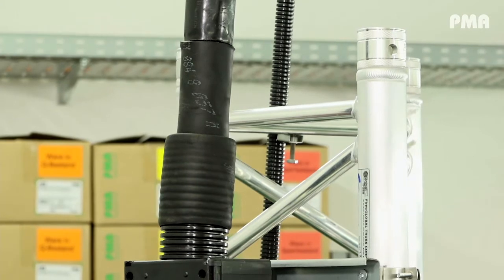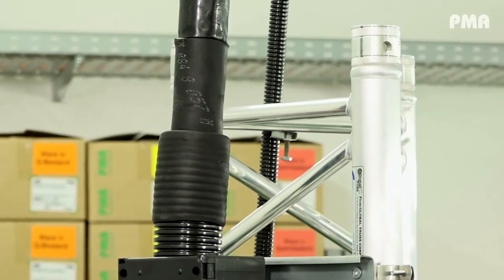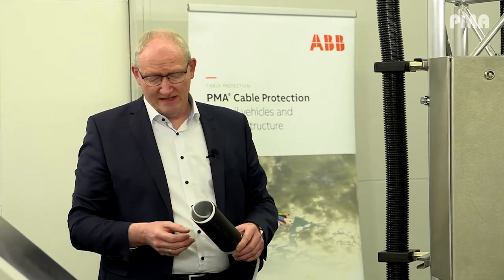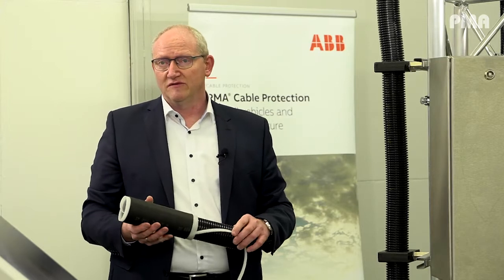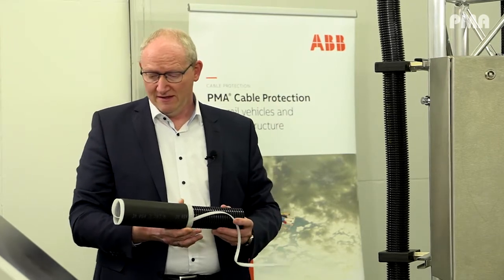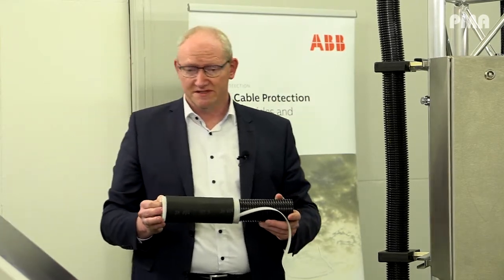So this is a very safe installation method. There's no possibility to burn the cable protection conduit or to burn the cable. And on the other hand, it's very, very fast, especially in winter times. You need some minutes to get it to shrink by hot air, and this one takes only a few minutes.